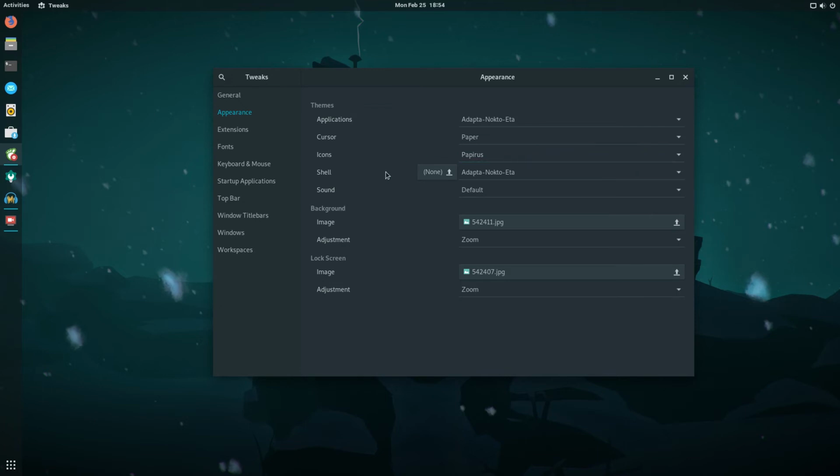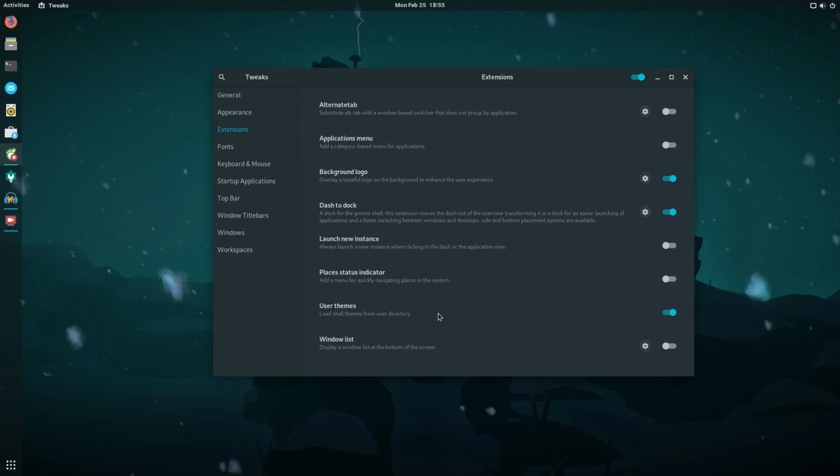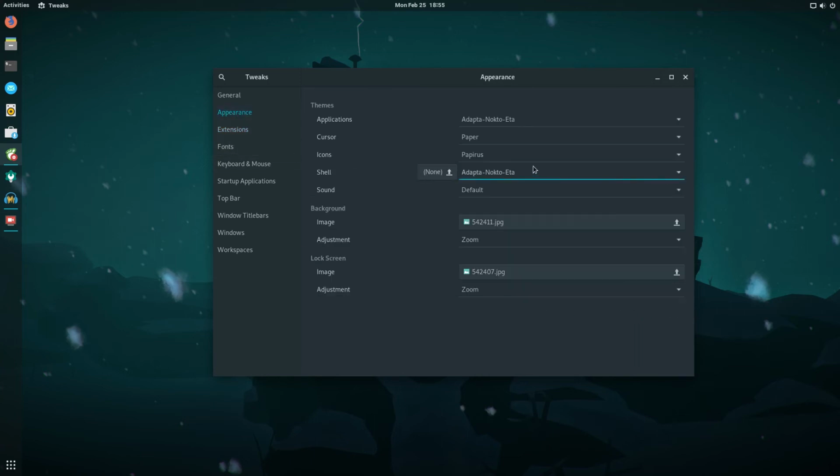And then there is actually specifically a GNOME shell theme that you can get, the Adapta GNOME shell theme as well. So you can have the application window, which is really just a GTK theme, the GTK theme being Adapta Nocto Ada, and you can also get a shell theme. Now, in order to use a GNOME shell theme, of course, you need the user themes extension, which again, you have to get online.